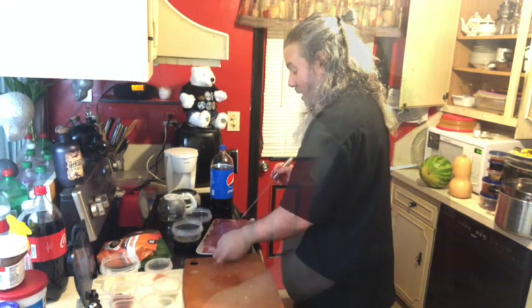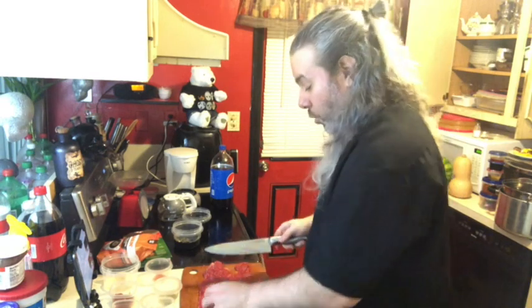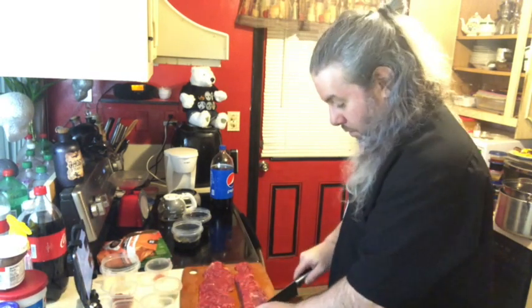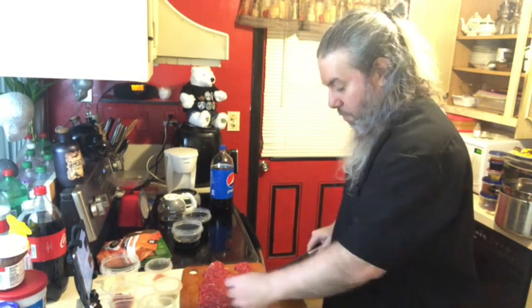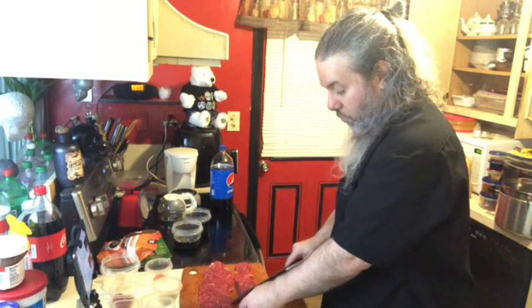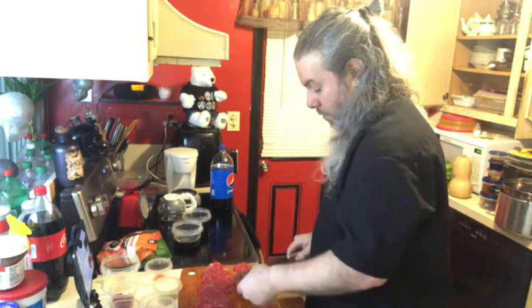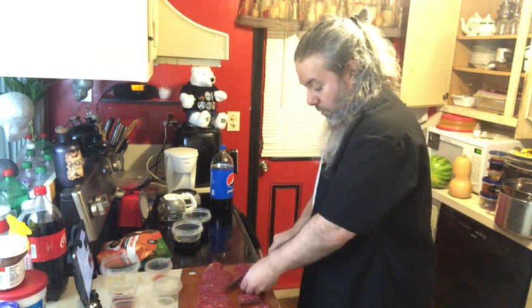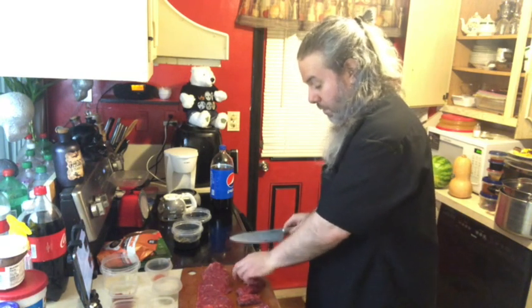So take our skirt steak. I'll cut your steak with the grain. We don't have a very wide steak here. We have two less wide ones, so it's not going to be very long strips. Going to be more like medallions. That's okay.